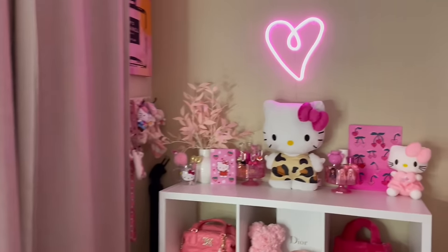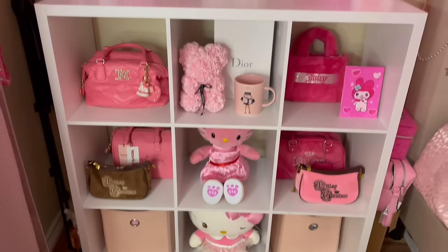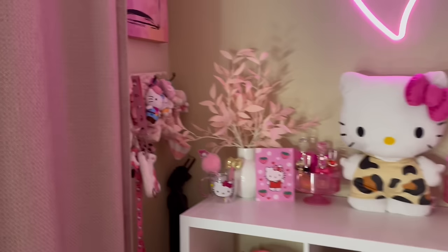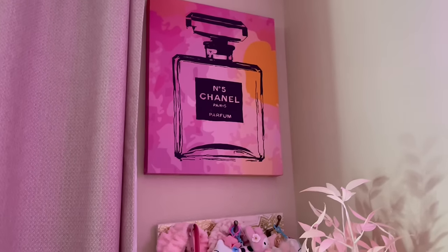Okay, so when you turn, I have my beautiful shelves. Well, my cube shelf. I actually found this at Target for $100, which is not bad. But first, let's go ahead and start over here in this corner. So I have the Chanel little canvas. I found this at Ross a couple of years ago.